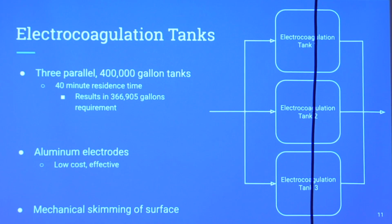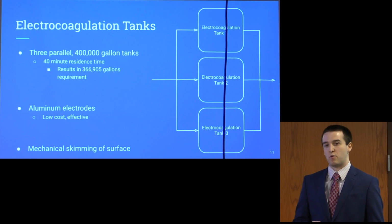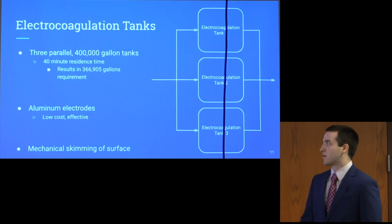And as Paul mentioned, electric coagulation results in all of the flocks rising to the surface, so they're not actually out of the water yet. So we're going to implement a mechanical skimming device on top of the electric coagulation tanks to actually remove the flocks from the water, which can then flow downstream and go to the rest of the process.